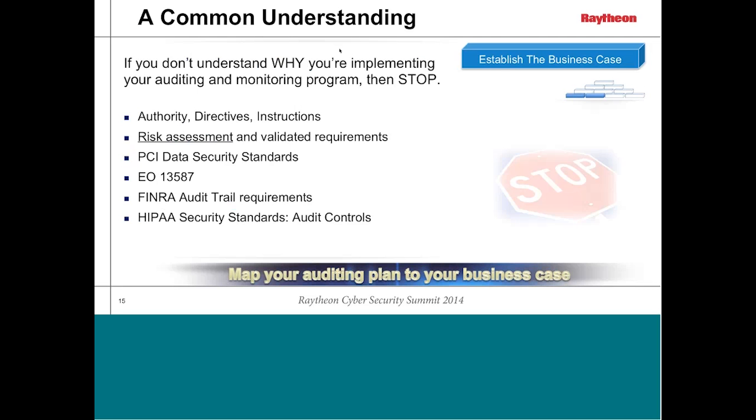The justification. There's a tremendous amount of government executive orders. There's a tremendous amount of other commercial regulations coming down the pike. There are also different audit trail requirements for different markets and different industries that you need to look at and determine the why am I doing this. If you figure out the why, then you can figure out the other steps to effectively monitor and audit.